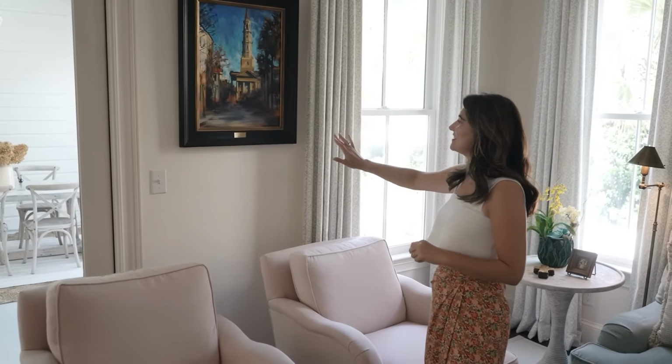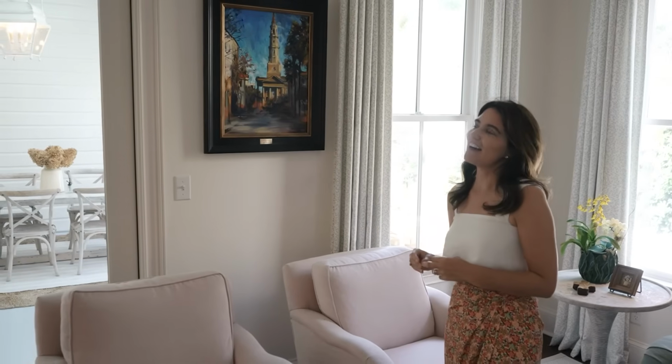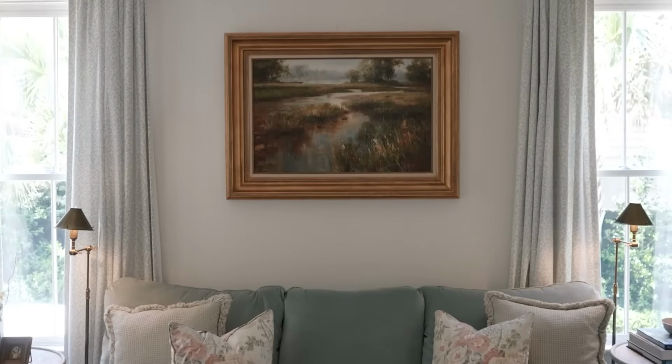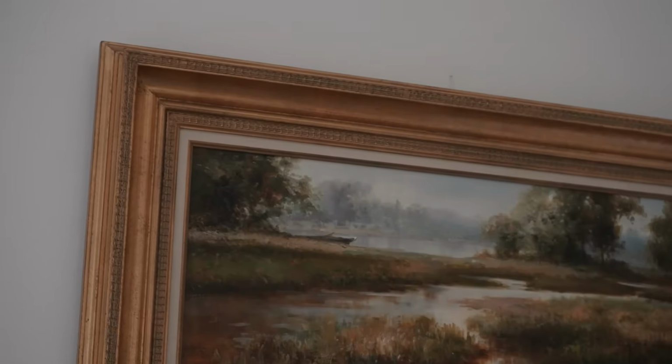And then this is another special piece of artwork. This is actually St. Philip's Church, and it's the church where we got married in Charleston, South Carolina. We got married in 2011, and again, it's by one of our favorite painters, Rick Reinert, who has a studio downtown on King Street.